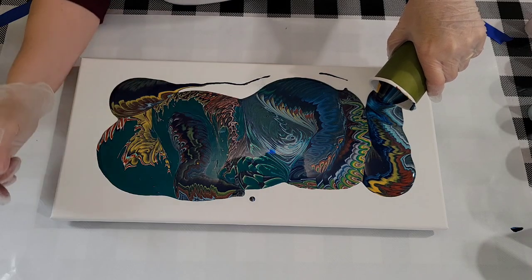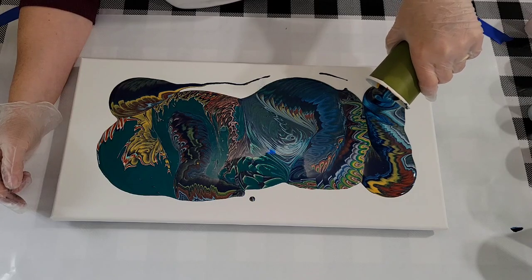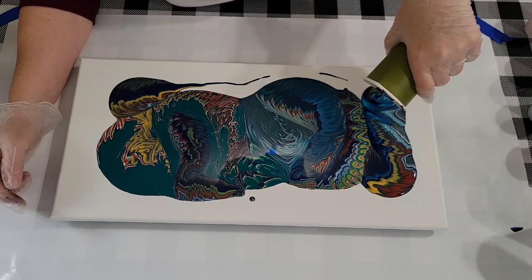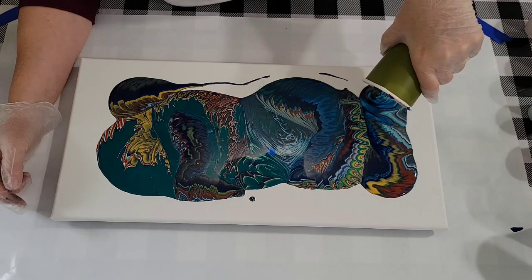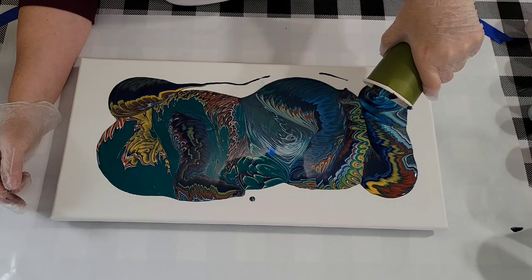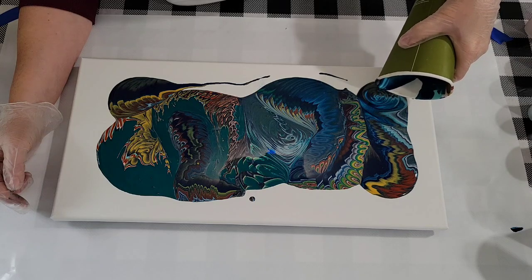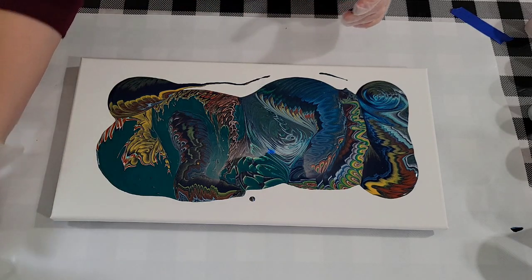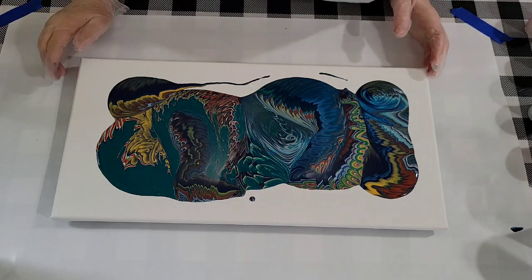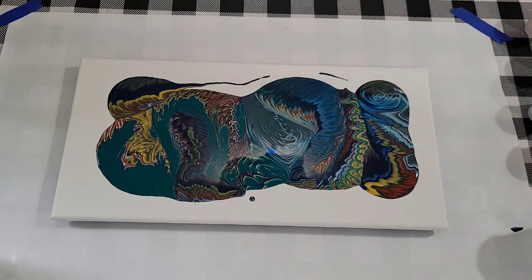Oh, look at that Payne's gray. That mixed with that light, what did it mix with? The light peacock, I think, made that beautiful pale blue. Okay, wow, there's a lot going on there. How does it look from there? Interesting.